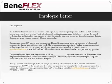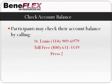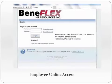Employees have several options for checking their account balance. They may call these numbers and press 2. Employees have access to their account online 24/7 and can check their balance through the employee portal. The format of the username and password are on the flyer we talked about at the beginning of the presentation. And just as a reminder, their username is their first initial, last name, last 4 digits of their Social Security number, and their home state abbreviation. And the temporary password that has been assigned is BeneFLEX, all lowercase letters.